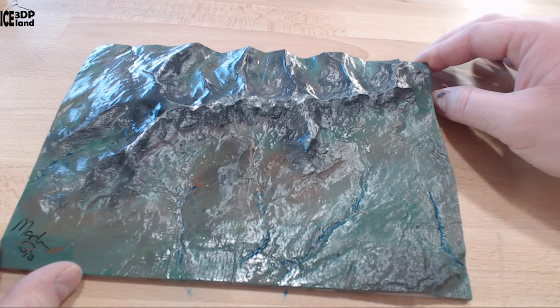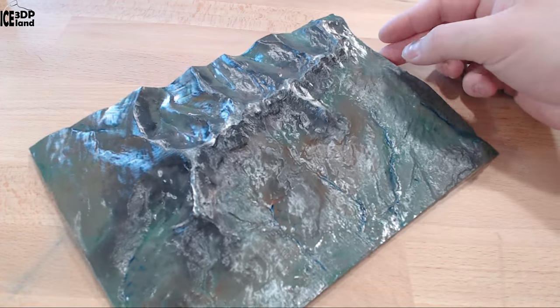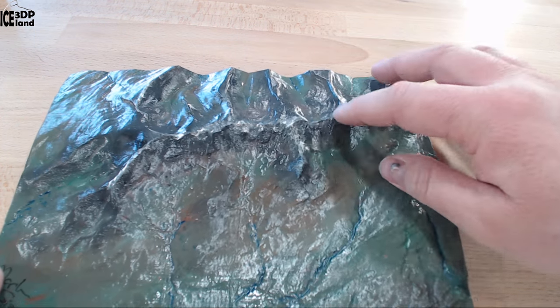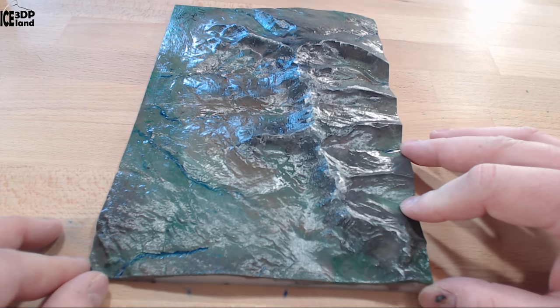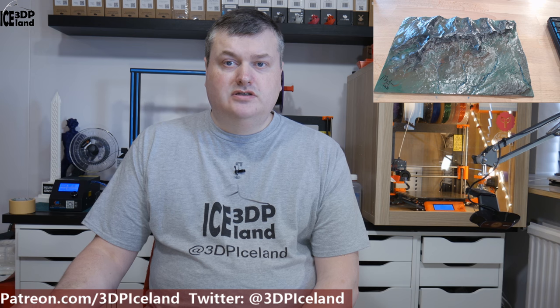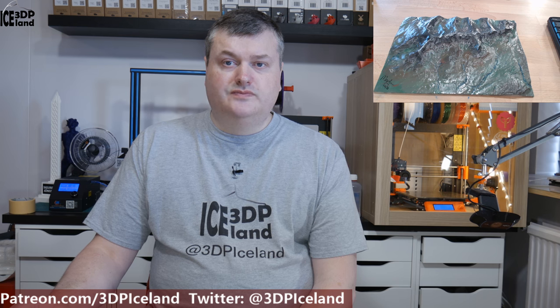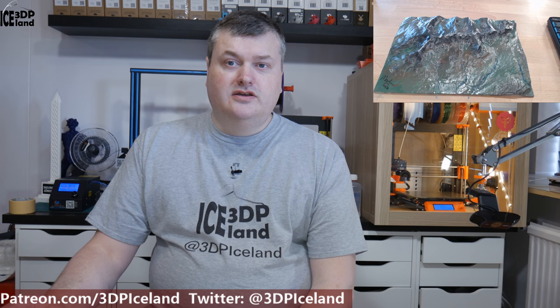So this paint job was quite good fun. There are a lot of colors in this landscape, and I put some snow caps on the peaks of the mountains to make more contrast. So I hope you enjoy this model. So this was my video on the mountain range Skarðsheiði and the mountain Skarðsheiði that is part of that mountain range. I painted this with my normal acrylic paints and sprayed an overcoat of clear spray to seal in the colors.